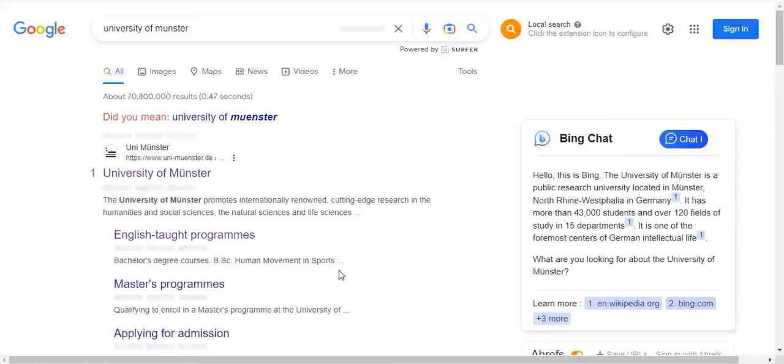Today we'll present a tuition-free university in Germany. One thing about studying in Germany is that most of the universities are absolutely free. You don't need to worry about paying tuition fees, as compared to the UK, Canada, USA and other countries. In Germany, most of the universities are free for both local and international students.